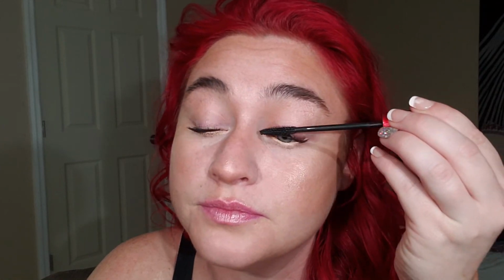Today I am going to put mascara on the bottom, but you don't always have to do that. Pretty much everything in makeup is just personal preference, you guys. So whatever you like and whatever makes you feel good, do it. There are just certain tips and techniques that help you get to the desired look that you want, if that makes sense.